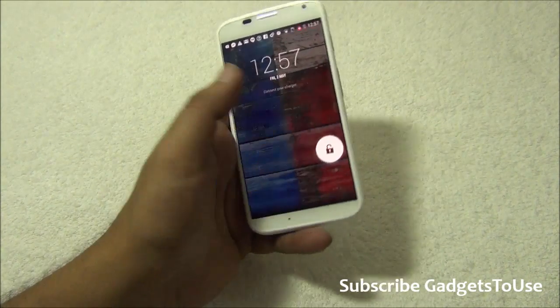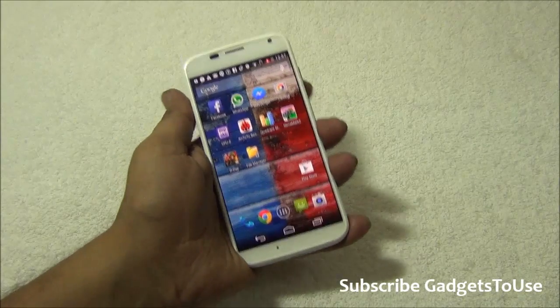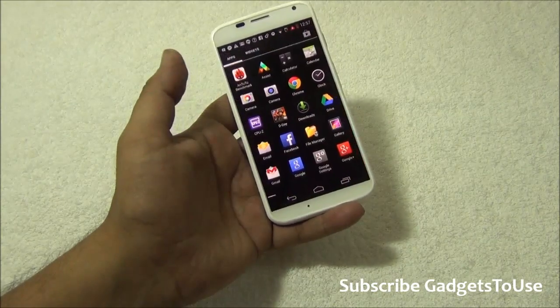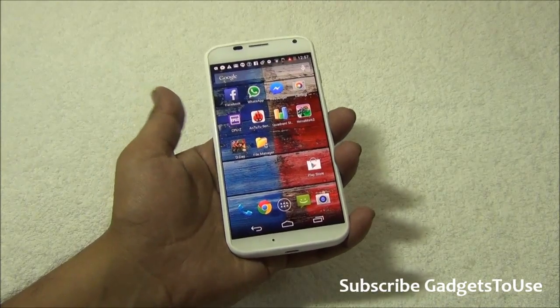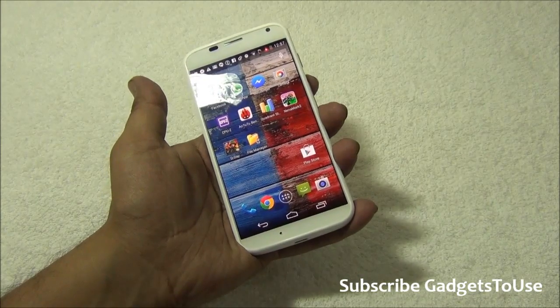The kind of battery backup which you will get on the Moto X is going to be unpredictable at times, because I have been using this device for around 2 weeks now, and the kind of battery backup I have got is around more than 1 day most of the time, but at times it has given me around less than 1 day of battery backup. In all, you can conclude that you will get around 1 day of battery backup from this device.